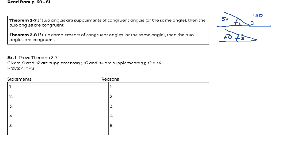And the same thing here is, if two complements of congruent angles or the same angle, then the two angles are congruent. So it's the same thing, only this time we're talking about two angles that add up to 90 degrees.